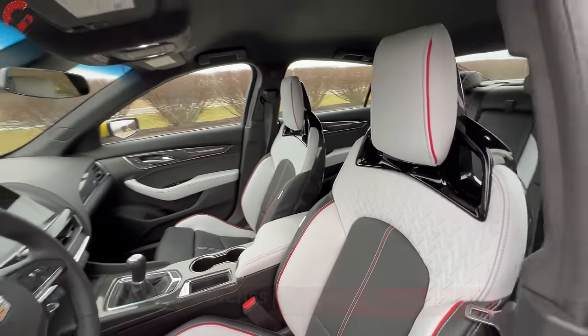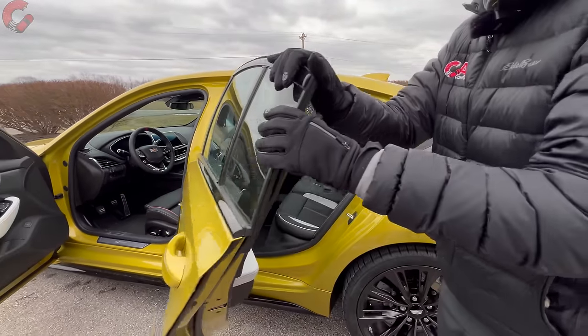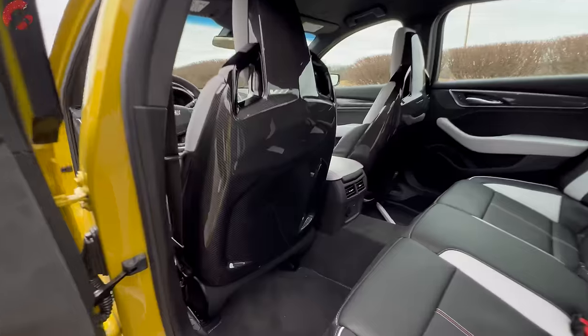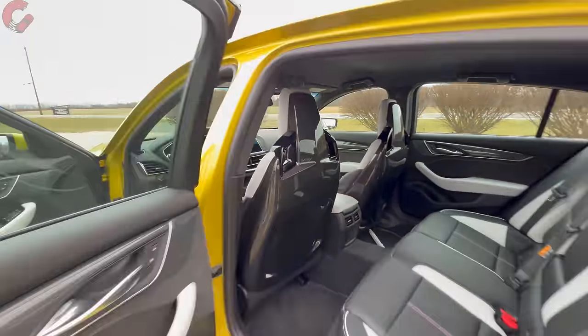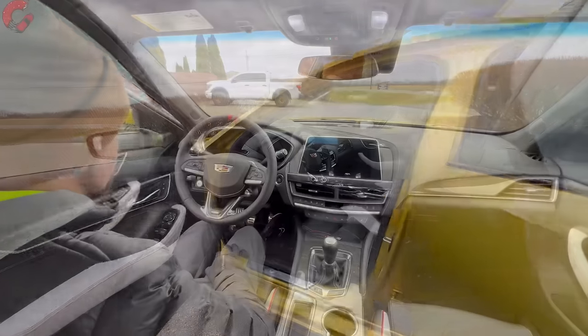I also want you to come around and look at them from the back because this really gives you a sense of how cool these seats are, where you can see that full carbon fiber shell going on in the back with the V branding. But let's go ahead and climb on inside and take a look at all the details.